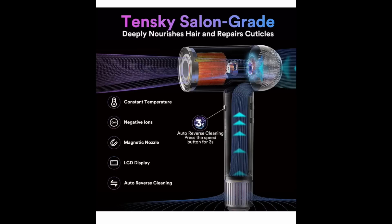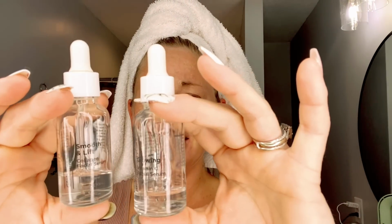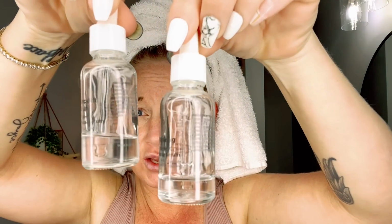I'm going to actually show you the hair dryer shortly, but just stick with me and let's get back into the video. So I use both of these serums. Lord, I about dropped it on the floor and it's a glass bottle. That was really close. Anyways, I got these at the Dollar Tree, you guys, and I really like them. As you can tell there, you can see how much of it I have already used.